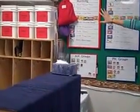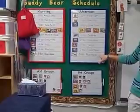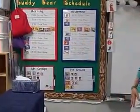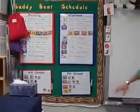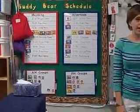And then up here we just have all of the schedules, so the kids know exactly what they're doing for the day, and they're all dry erase, and they're all magnets, so I can take the visuals down and move them around if things are changing for field trips and special events. And then below that just shows the kids what groupings they're in for the day.